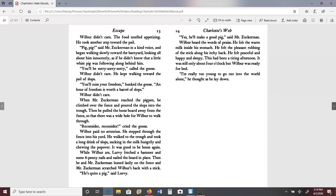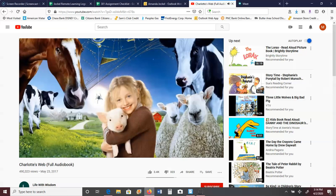Wilbur heard the words of praise. He felt the warm milk inside his stomach. He felt the pleasant rubbing of the stick along his itchy back. He felt peaceful and happy and sleepy. This had been a tiring afternoon. It was still only about 4 o'clock, but Wilbur was ready for bed. "I'm really too young to go out into the world alone," he thought as he lay down.